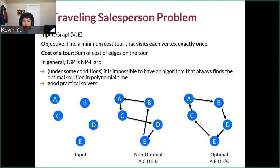And in the figures we can see in the bottom left figure, we could have an input of 5 sites, and then in the middle figure, we would have an output non-optimal tour, and then on the bottom right figure, we actually would have an output optimal tour that TSP could give us.